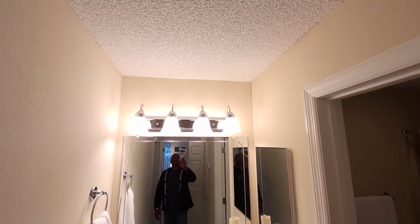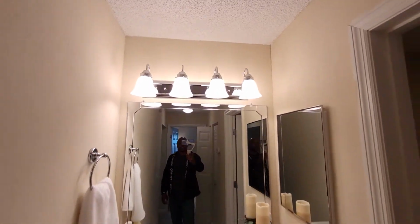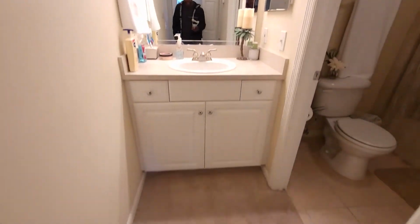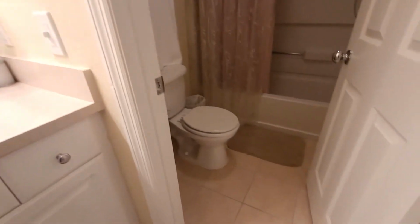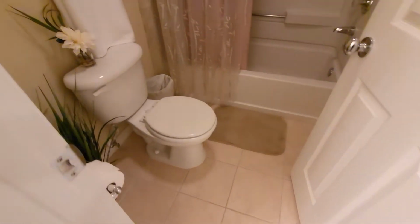All right, so check that out. Nice light fixture up top, nice mirror, nice high vanity. That's an upgraded height right there. Then check out the tile in the wet area. Man, this is real nice. Nice faucet. That's your tub area.